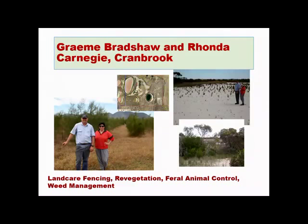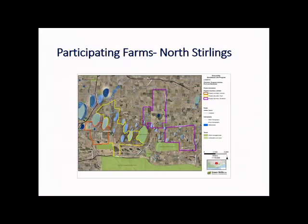And in this case also, information about the wonderful bird life and the special birds that use their lakes. So getting them involved in bird watching can be a great form of encouragement to make that next step of investment of their time in fencing. So the scale of farms are very significant.